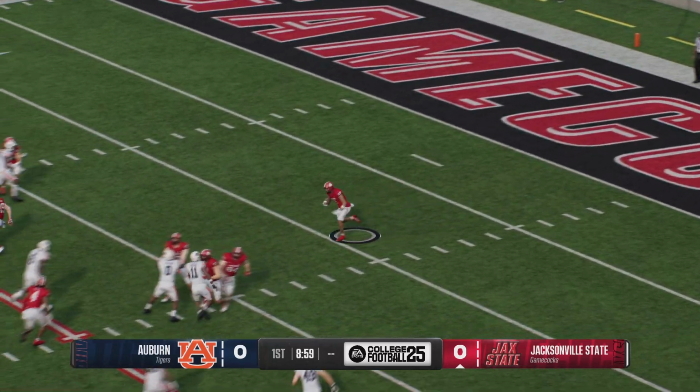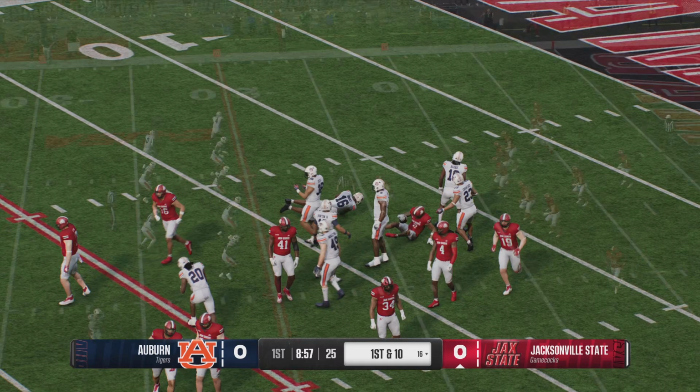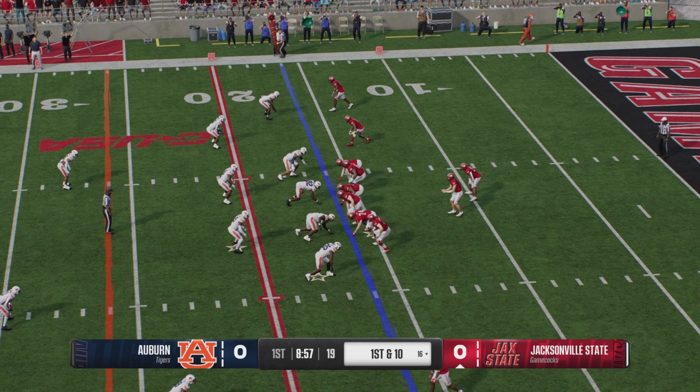He'll bring it back looking for help. Nice job by the kickoff team. Everybody stayed in their lanes, and they'll stop him at the 16. The offense is set for a first down play.